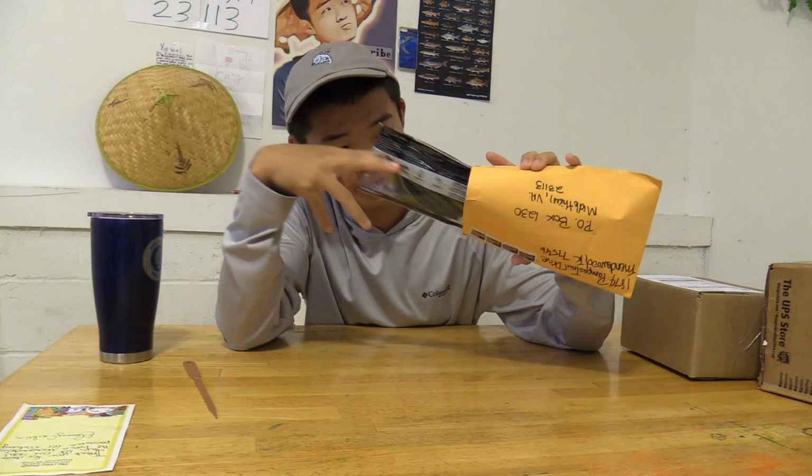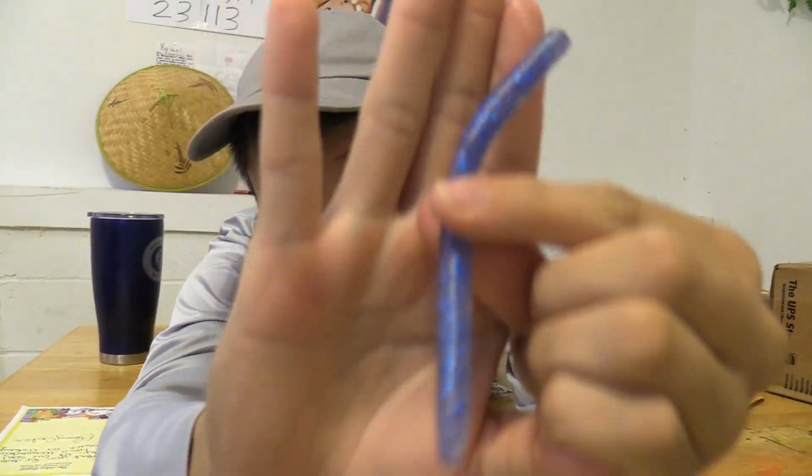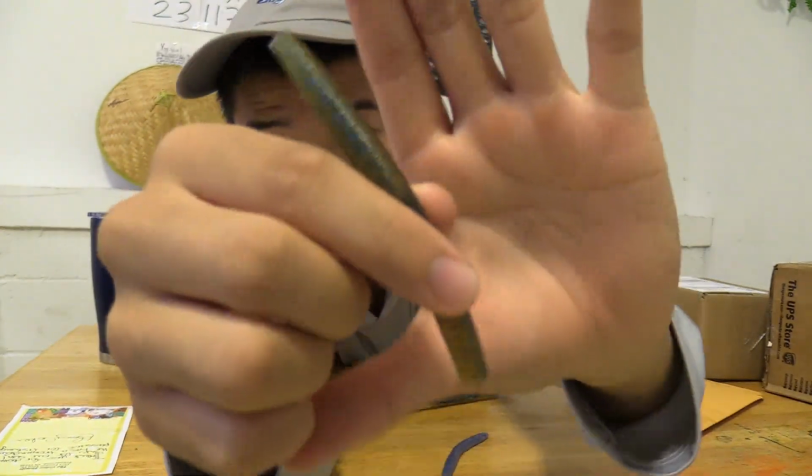And they also sent, whoa, some Lunker Hunt Senkos. These are some cool colors. Look at that. Okay, hold on. Let's do one at a time. Look at that blue, transparent blue flake. Looking very good. Check this out too.